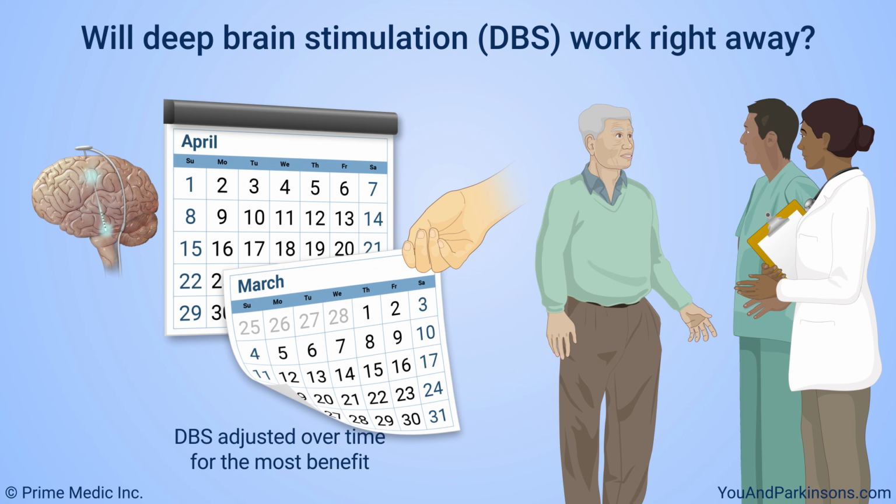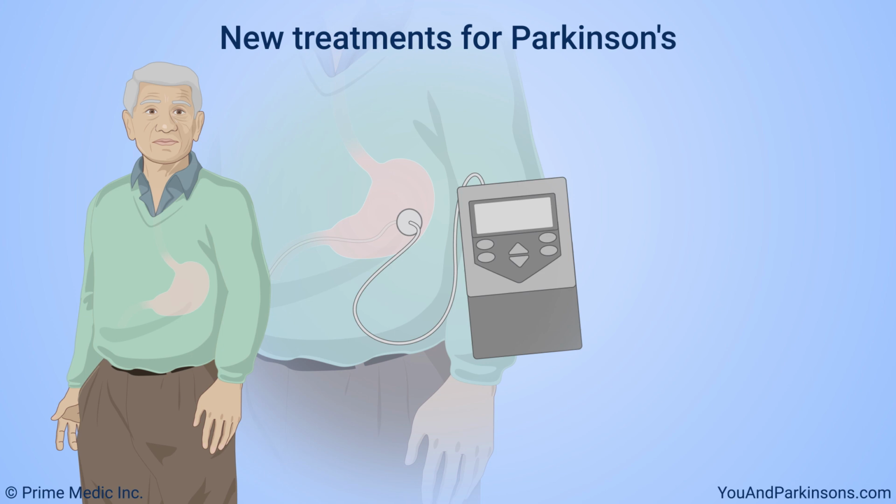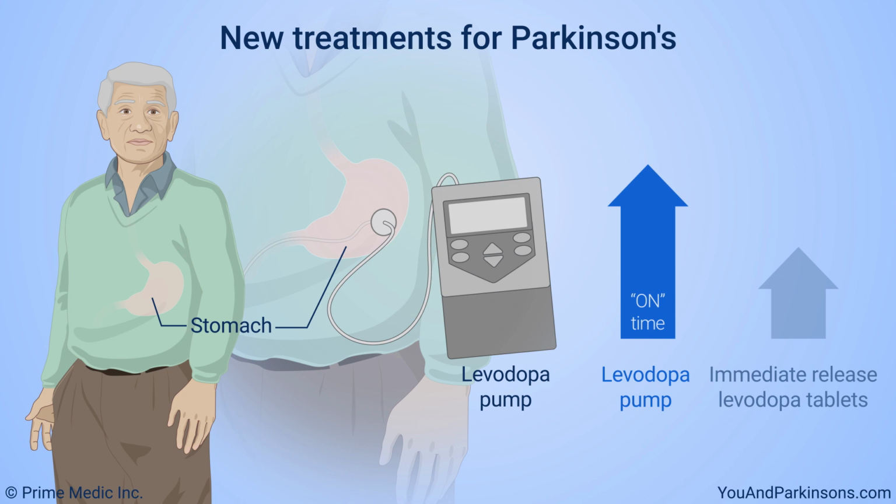One new medication is a gel form of levodopa that goes directly into the body through a small pump. Research shows it can give more on time with fewer abnormal movements than immediate-release levodopa tablets. Ask your doctor about other new treatments.